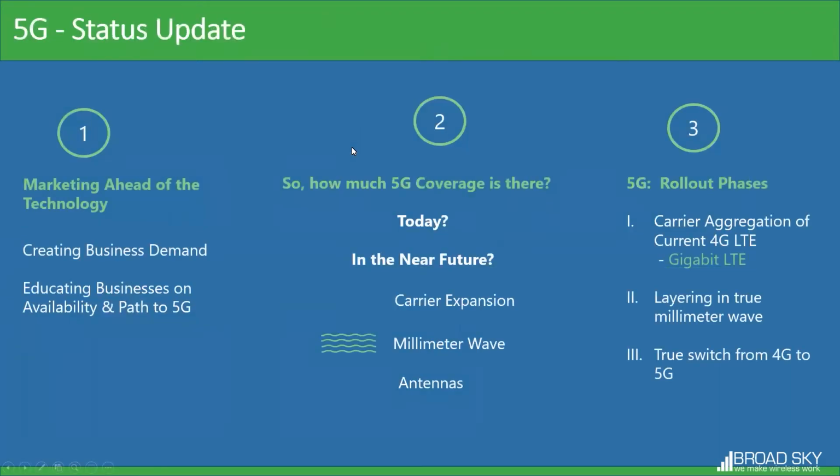So 5G, where are we at? The marketing is ahead of the technology. If you remember back to 4G, 4G was promised incessantly in 2012, 2013. But it really didn't show up until 2014.